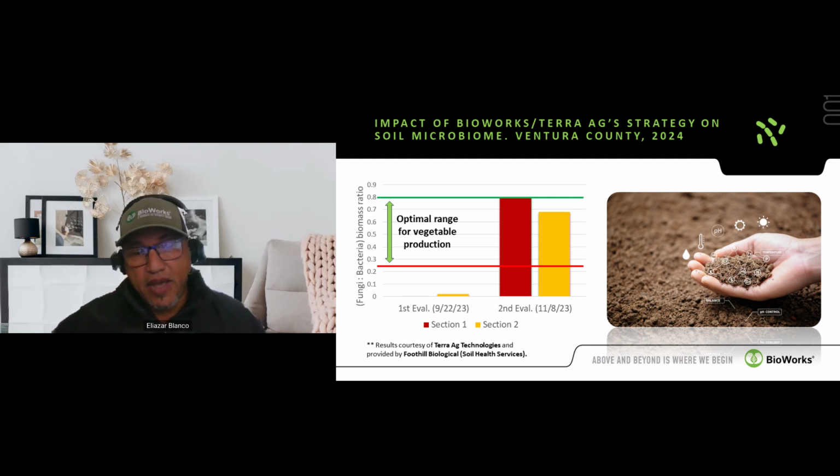According to Foothill Biological, which is a laboratory specialized in this type of analysis, the range in which these parameters should be included is between 0.3 and 0.8. Those are the best conditions for growing vegetables in particular.